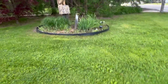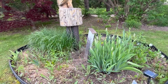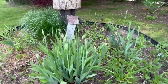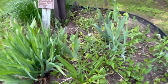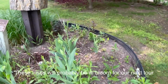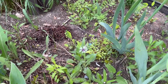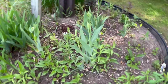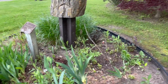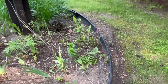Grass is filling in, looking lovely. It's always such a nice texture in this garden. So they're pretty tight closed. Got echinacea coming in. I'm not sure. I call these bachelor buttons, but I think they're called something else. If you know what it is, you can put it in the comments below. But lots of pretty iris going to come up here. Got a lily here.